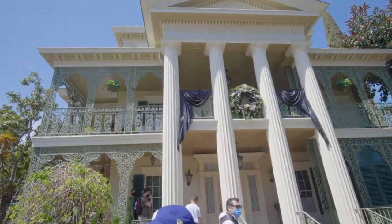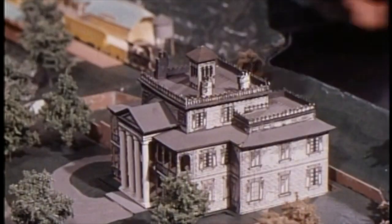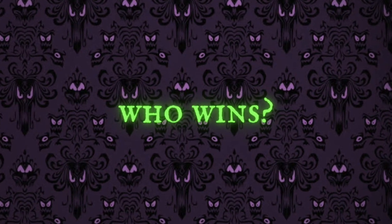Still, the Disneyland attraction is the one I've most experienced, and is the original from 1969, so it will always have that merit. But what is your opinion?